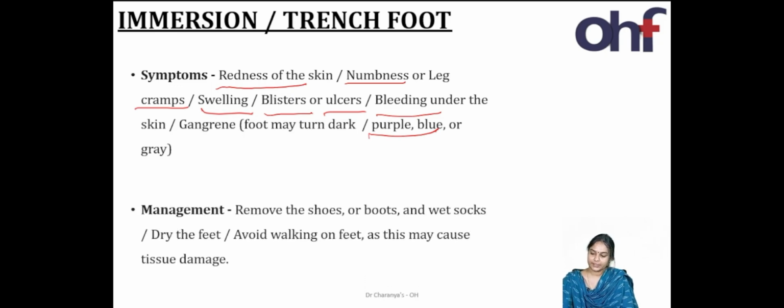The management includes the removal of the shoes, removal of the boots, removing of any wet objects, wet cloth in contact with the body, and advising them to stop walking on foot for some time until they recover from the tissue damage. All these will help. Before the management, ensure all the first aid measures are met.